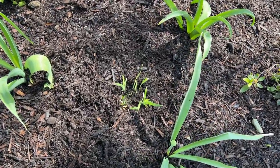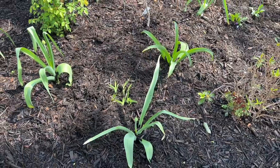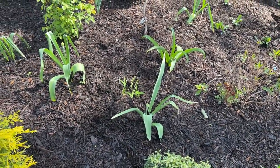Twelve little teeny tiny blackberry lilies all in one little clump. Of course they'll need to be divided eventually, but for now they can grow together in their own little clump.